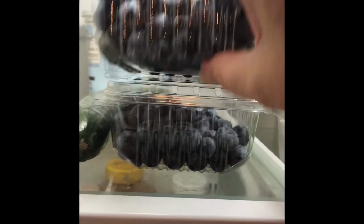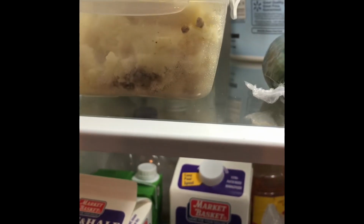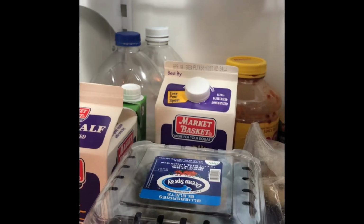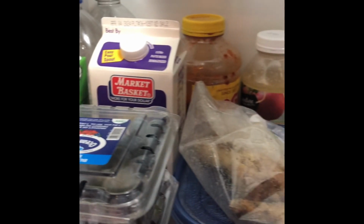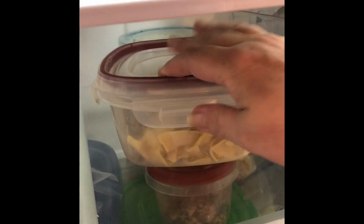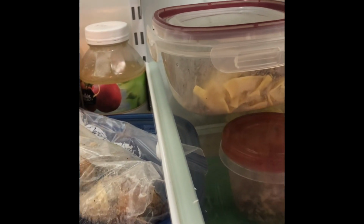Two things of blueberries that I'll probably put in one dish and be able to snack on for a day or two. Okay, this is some leftover potatoes and leftover meatloaf. My husband will have that for lunch today. Half of a cucumber. This is just celery, just a few eggs. This is some leftover hamburger and egg noodles, lunch today or tomorrow. Onions, mushrooms.